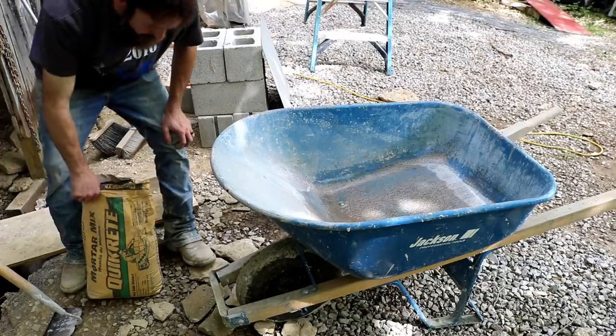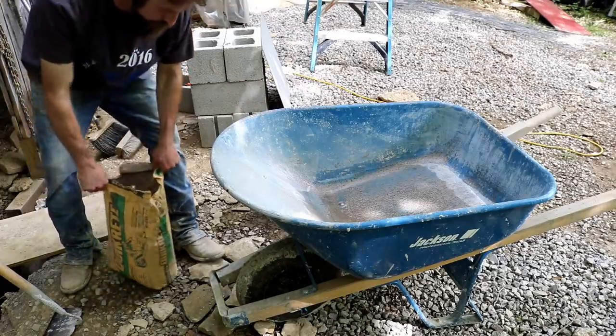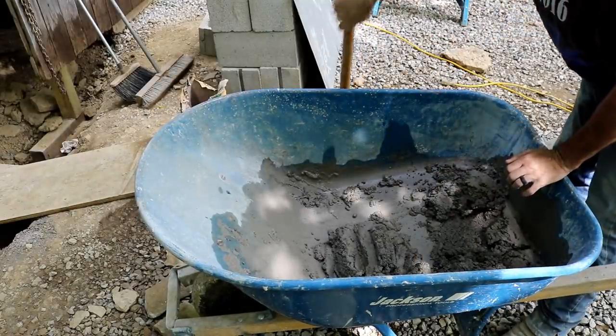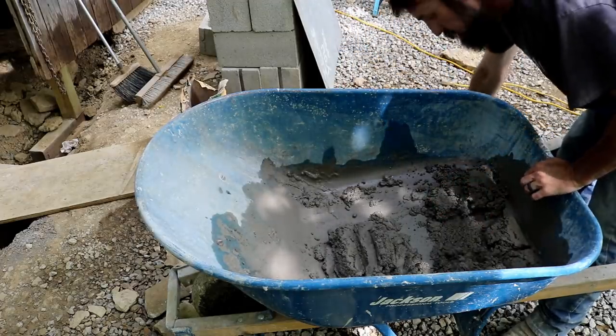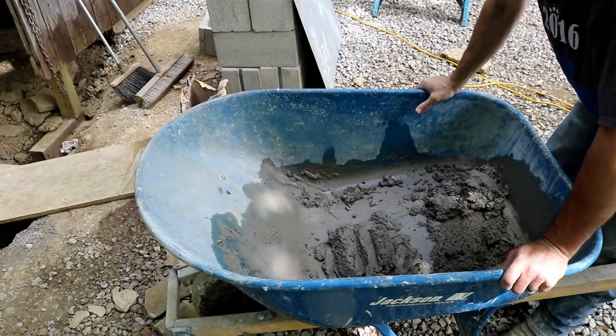There's nothing wrong with it. Just, I don't like it as well as the Pro Finish. What I like about the Quikrete Pro Finish versus just the Quikrete mortar mix is that this stuff here, just the mortar mix, doesn't have as long a working time as the Pro Finish did.